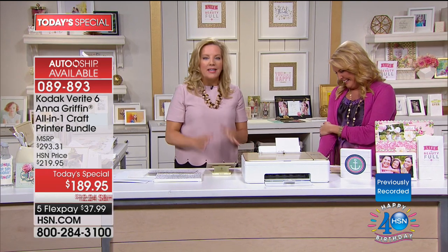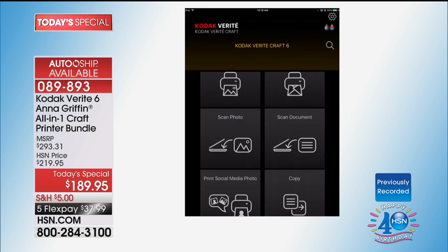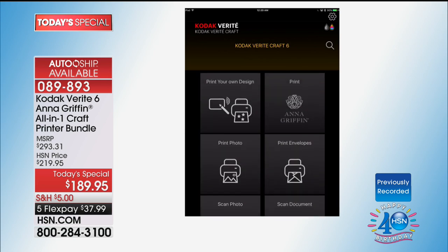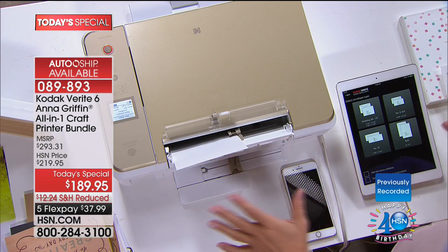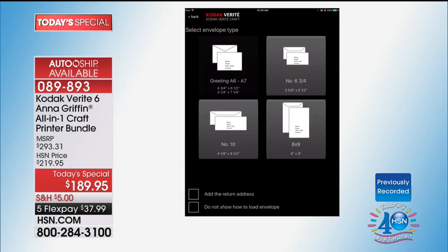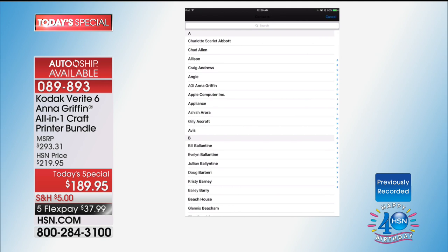All right. So in the Kodak Verite Craft Sticks app, free for your iPad and your tablet, it has all these amazing things that you can do. You can copy, you can print from social media, you can scan documents, you can print photos, you can print your envelopes. When you go to print your envelopes, it gives you all these different sizes. And one of the things I haven't talked about is that you can print amazing sizes on this thing. It's not just one. All right. So I'm going to pick an A7 greeting card envelope. And what it does is that it accesses my personal address book.